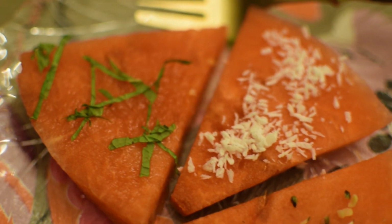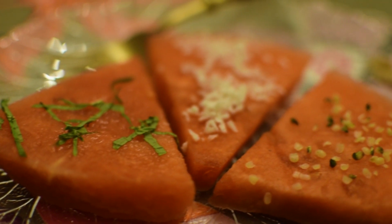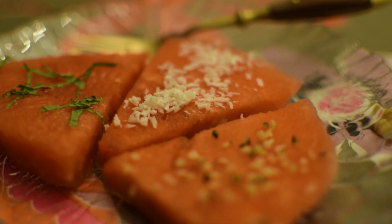The dessert ended up being fruit. I'm making a face behind the microphone that you can't see. Anyway, it ended up being 3 slices of watermelon where each slice either had hemp seeds, mint, or coconut as a topping.